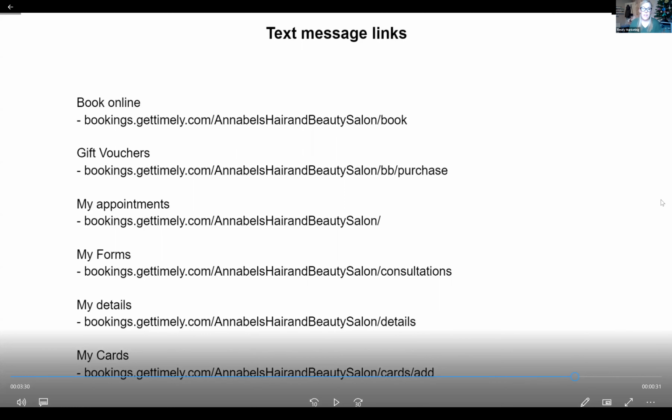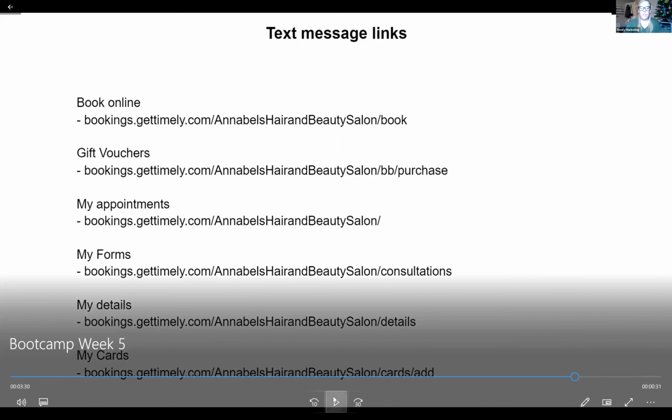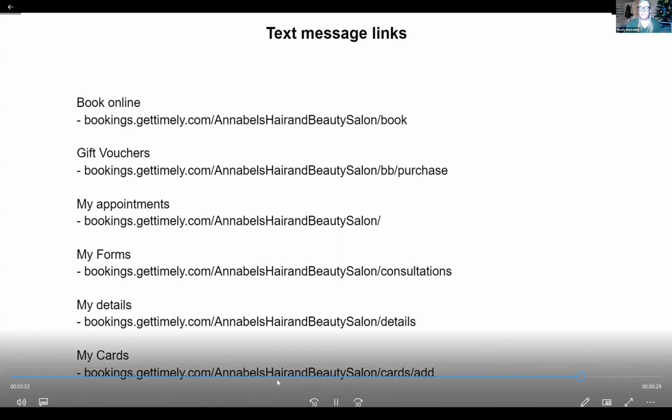We've got this brand new feature, cardless checkout, which you're probably all going to start to notice now that you're all back at work. Absolutely amazing feature, I love it. So you can use all of these links depending on what it is that you want to send to people. So we'll show you what they all look like.